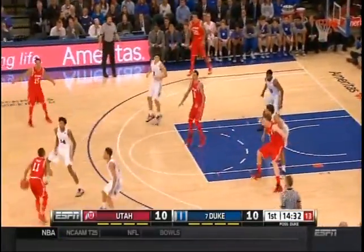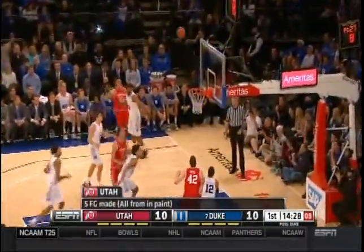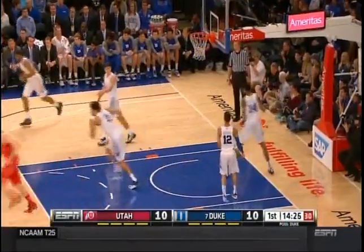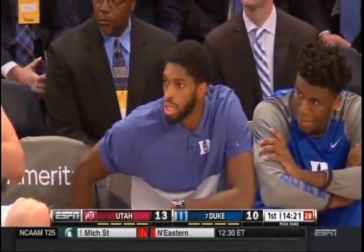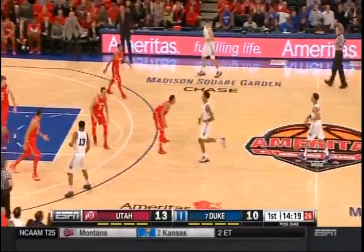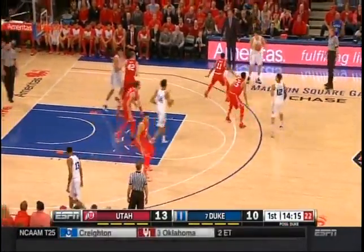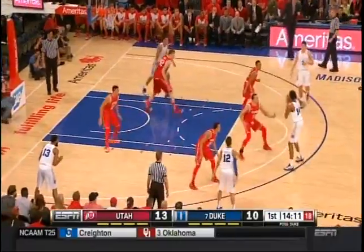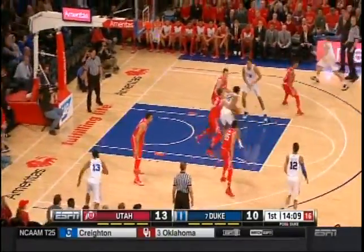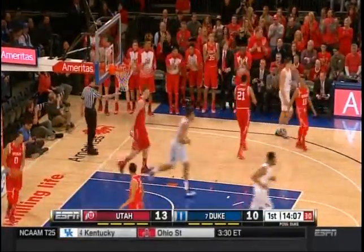No Amile Jefferson, and Utah attacking the paint. All 10 points in the paint until now. There's a 3 out of the corner for Jordan Loveridge, the senior from West Jordan, Utah. They need him to make that 3. He's got over 1,200 points in his career. Taylor, by the way, in the last game, he entered the 1,000 mark. 37 players in Utah have hit over 1,000. 2 of them on the court today, as you said, Taylor and Loveridge.